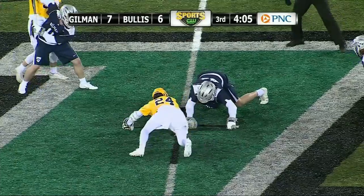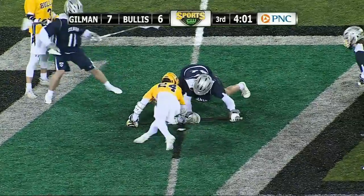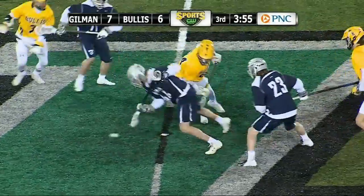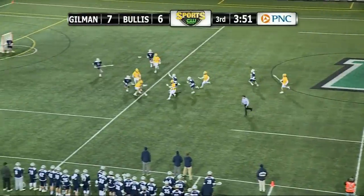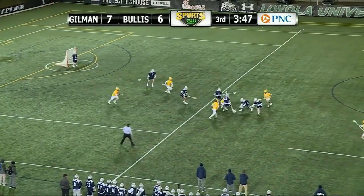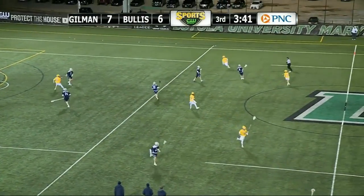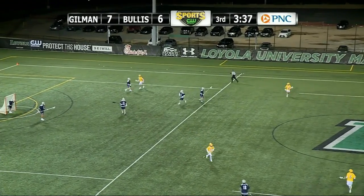And again, we get those long, drawn-out clamp attempts by both guys. I saw this quite a bit. I watched the first quarter of Gilman versus Hill Academy a couple days ago, and there was a lot of this going on. But it's clean, and the referees don't see anybody doing anything they shouldn't be doing. That's a nice ground ball pickup by Shane. It was, and then he was in a pile of traffic, or what we call getting caught in a beehive. But Bullis comes away with possession regardless.